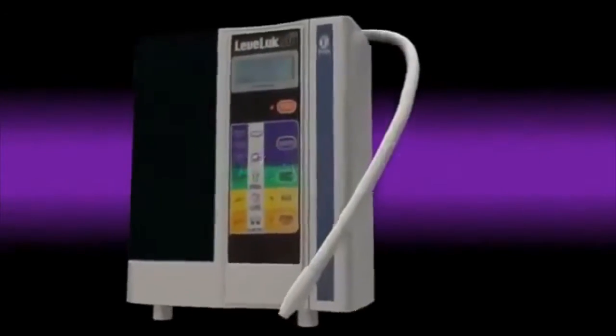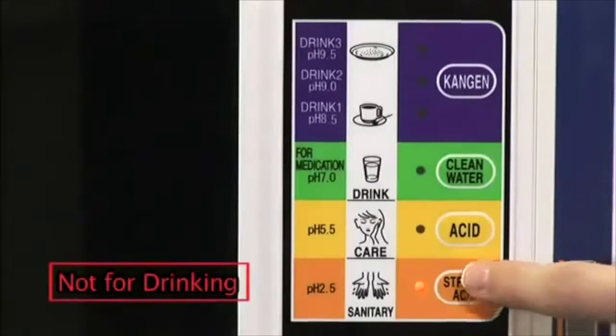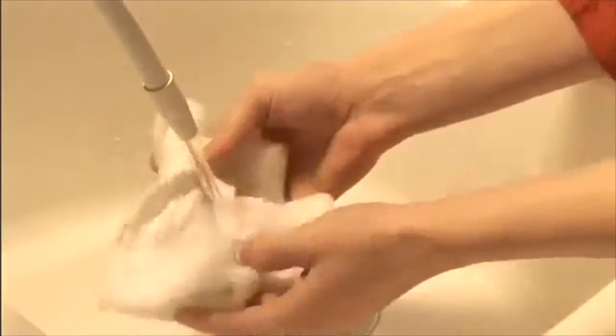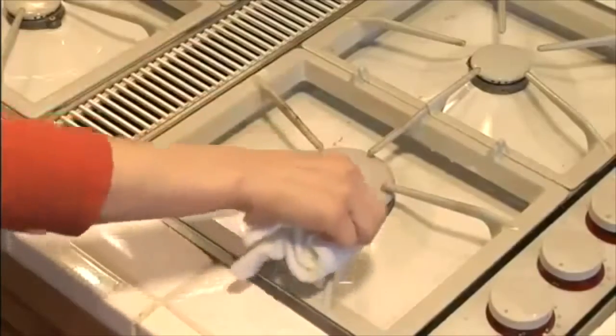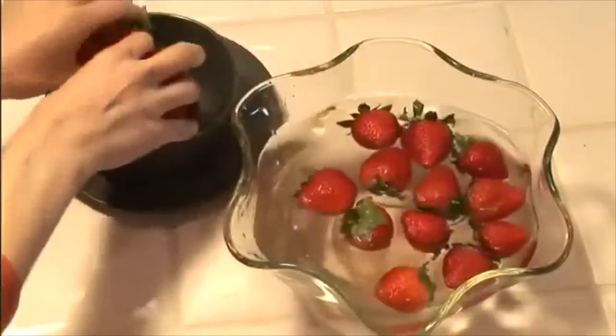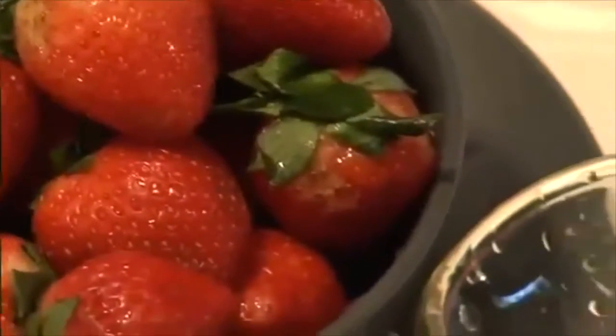Strong Kangen water. Strong Kangen water comes out of the white hose when you select the Strong Kangen button. Strong Kangen water is a very powerful and environmentally safe alternative to many cleaning supplies, while it is also very efficient when used to soak fruits and vegetables, as it dissolves and removes impurities and enhances the natural taste as if it was just picked from the vine.